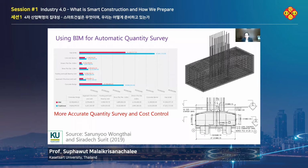Since BIM is a 3D model, it will improve the communication of the project. People will understand the construction drawing better. You will get fewer mistakes during construction. You can also examine the problems that may happen beforehand, so you can plan accordingly.